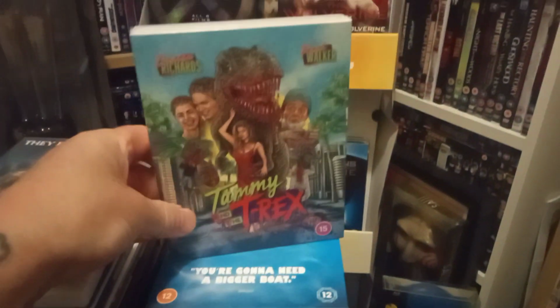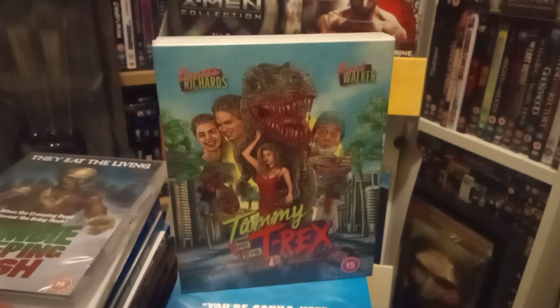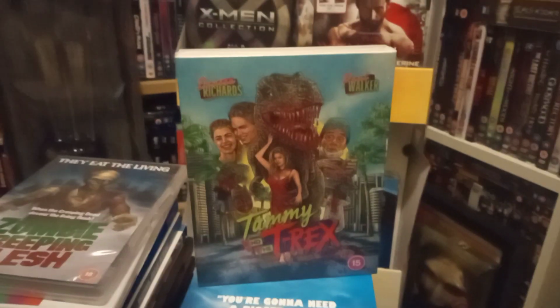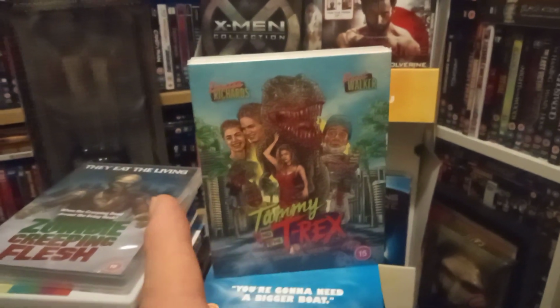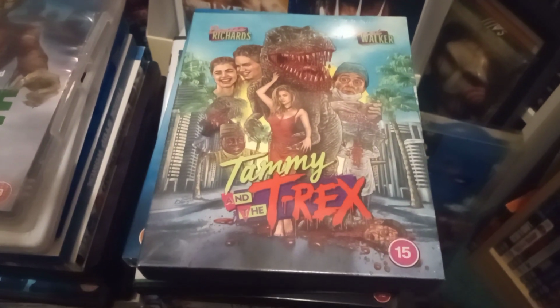101 Films. Tammy the T-Rex. I've not had time to watch this one. It's got the late Paul Walker in there and Denise Richardson. I remember seeing this years ago, back in the late 80s. It might have been 90 when I saw it somewhere. It came out about 88, 89. But I remember seeing it on the satellite years ago.